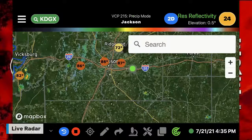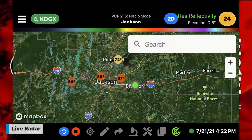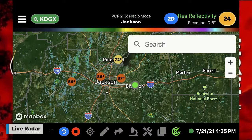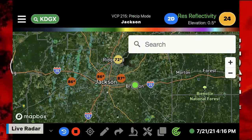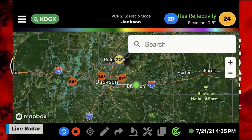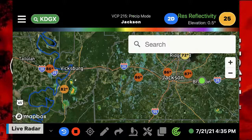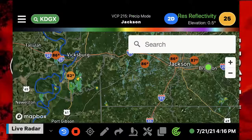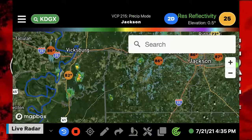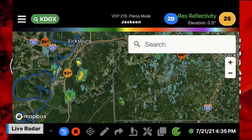Now, if you're traveling in and around the Jackson, Mississippi area, all is dry for you going east, south, north, or west, because all is dry right now, and Jackson is checking in currently at 86 degrees. Now, there's a couple of showers over here in the Delta of Mississippi, south of Vicksburg, down here along the 61 corridor, but it looks like those will stay out of the city of Vicksburg for your drive home.